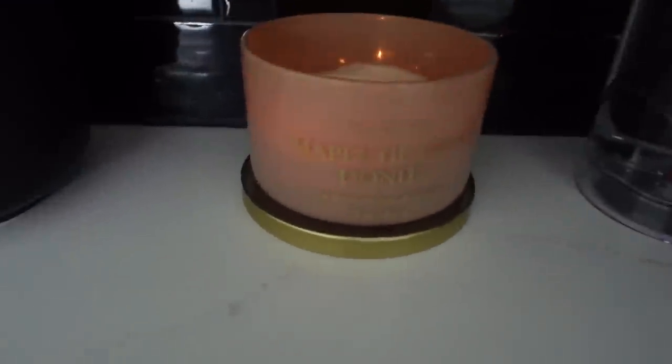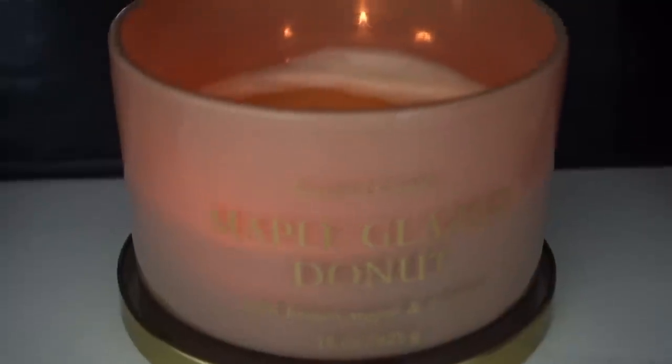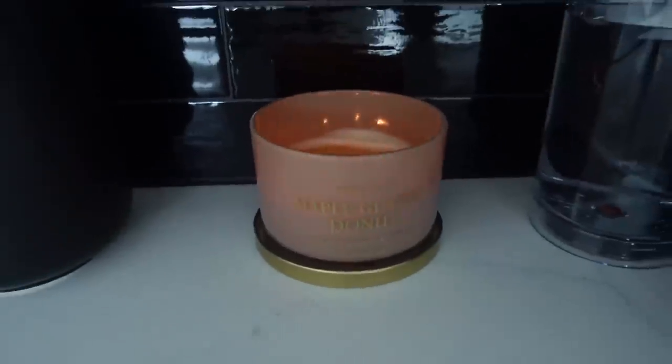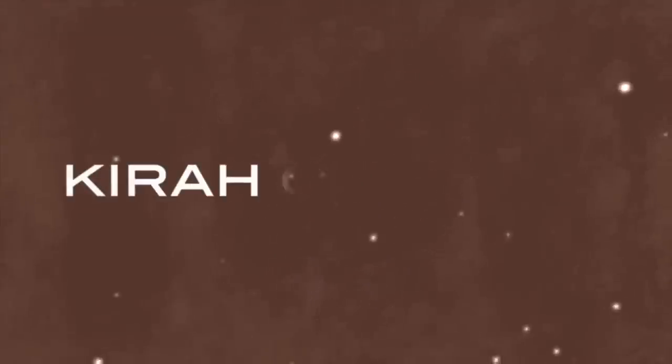So, yeah, I'm just gonna edit and I'll probably check in with y'all later on. And y'all, this maple glazed donut smells so fucking good. Everybody that came in my house, because I got my eyebrows done today, she was like, oh my god, it smells so good in here. Just cooking this. It smells so good.